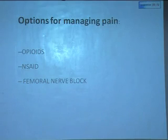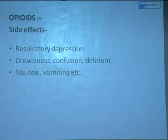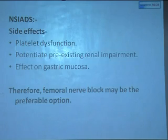Options for managing pain are opioids, NSAIDs and femoral nerve blocks. Opioids have some side effects like respiratory depression, drowsiness, confusion, delirium, nausea, vomiting, which are more common in this elderly patient. NSAIDs have some side effects like platelet dysfunction, potentiating pre-existing renal impairment, as 40% of these patients already have some kind of renal impairment, and effect on gastric mucosa. Therefore, femoral nerve block may be a preferable option.